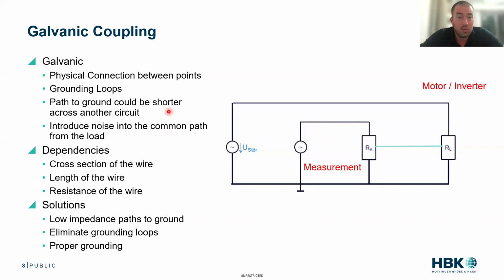And this really happens when we have a ground path that could be shorter across another circuit. And this is going to induce noise in the common path. So again, this is getting a lot into the grounding and those kind of ghost hunting that many of you have probably done and struggled with.